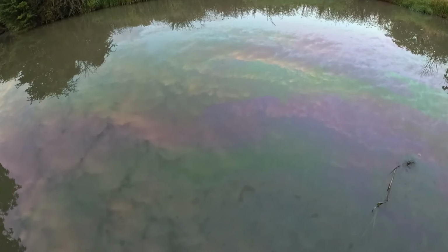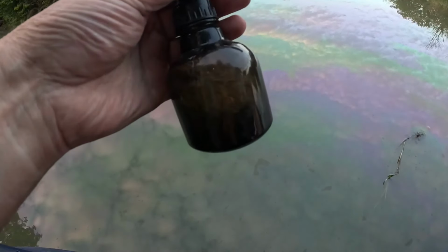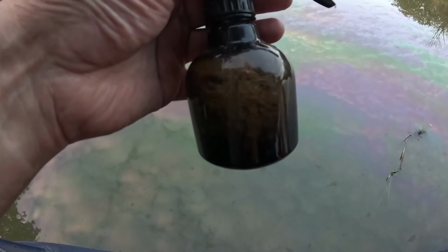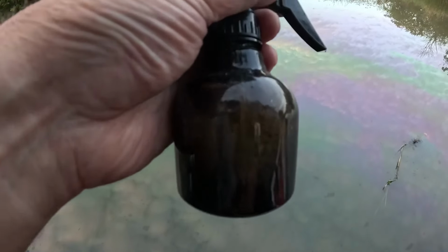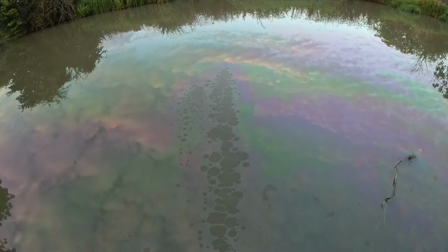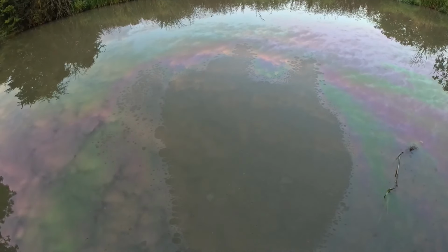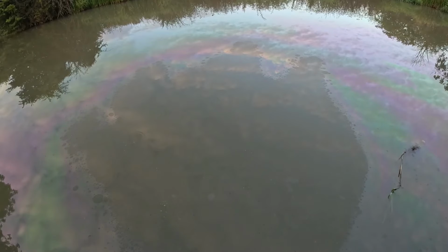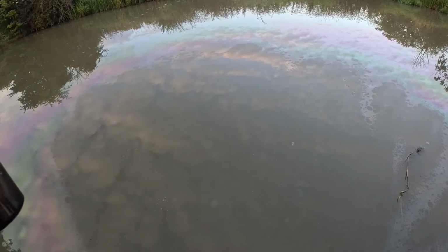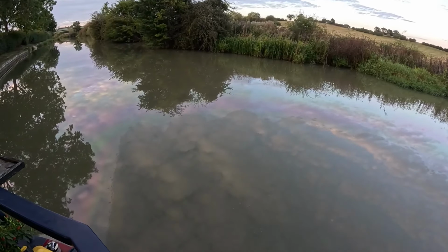So what I have done in the past was just a little bit of a spill. I've got this little squirty thing, which is a mixture of mainly water with a little bit of washing detergent in it, you know, washing up detergent. And if you squirt that onto it, you can see how it breaks it all up. So I can get rid of it a little bit and break it up and disperse it. But I can't do the whole canal with one little squirty. It works.